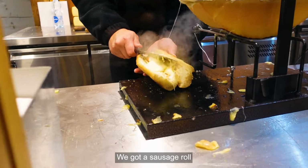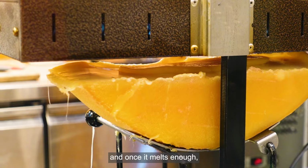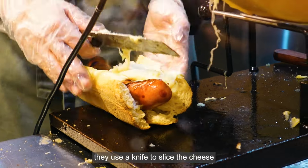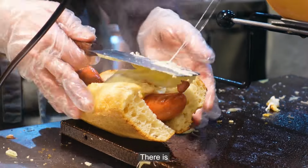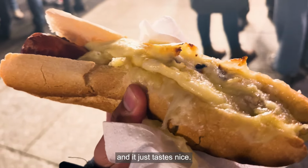We got a sausage roll with melted raclette cheese. They put the cheese wheel under a heat source, and once it melts enough, they use a knife to slice the cheese off onto the bread. There is honestly nothing not to love about this. It's sausage and cheese, and it just tastes amazing.